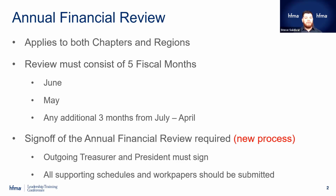So some requirements of the annual financial review is that each chapter is required to conduct an independent audit or an HFMA internal financial review by an individual or individuals possessing the appropriate financial experience and who are not involved in the chapter's day-to-day bookkeeping. It's up to the chapter which route you take. As I mentioned, you can either do an actual audit where you're engaging a CPA firm to do that, or you can do the HFMA annual financial review checklist, and just be sure that the person that you choose to do that is not associated with your chapter's day-to-day bookkeeping, and that they do have the appropriate experience to conduct that review.